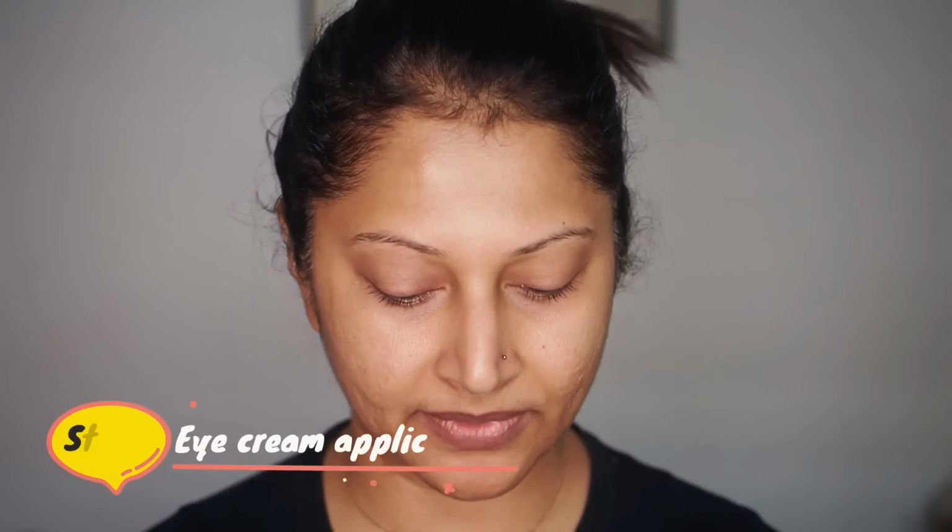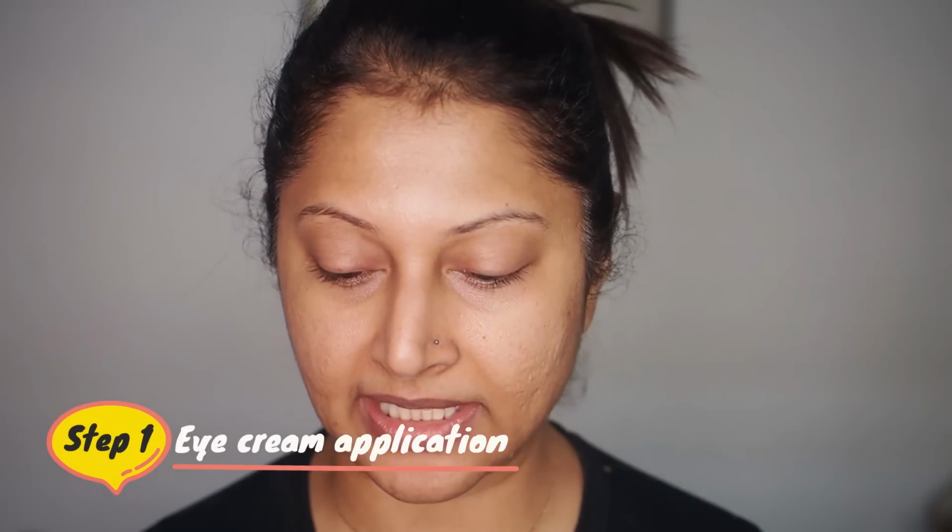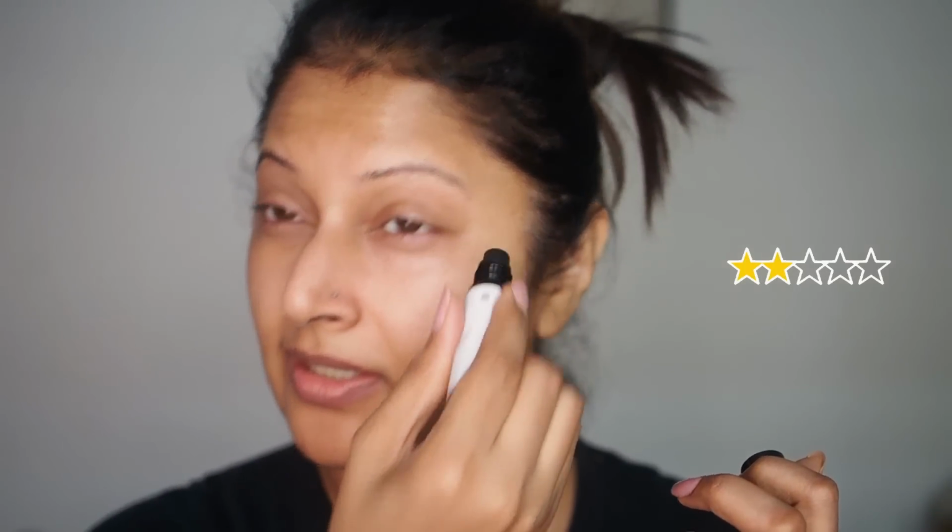I'm just going to apply my eye serum. That's the first thing that I'm going to do. I'm taking the Juicy Chemistry's Revitalizing Under Eye Serum. This has got caffeine and licorice, two great ingredients for an eye cream, especially in the morning.